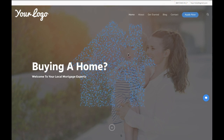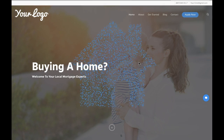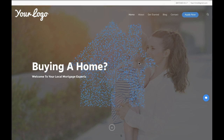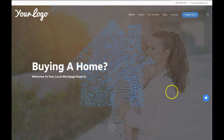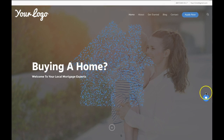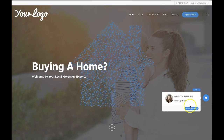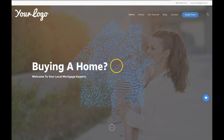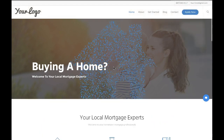And the big thing about websites is really the whole point of them being there is, number one, for you to look good. Number two, for people to contact you. And so we have a bunch of contact forms, but we take it a step further. On every page, we have this little chat box here. And really, this is a contact form that's going to be there. And it's very easy for people to actually reach out to you.